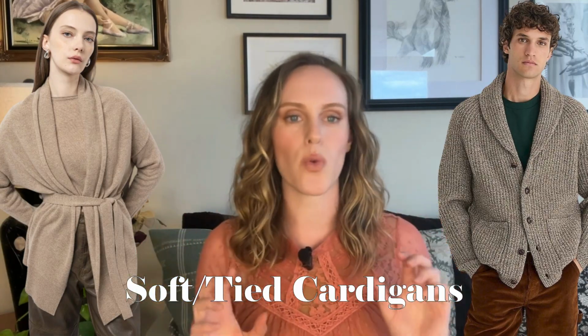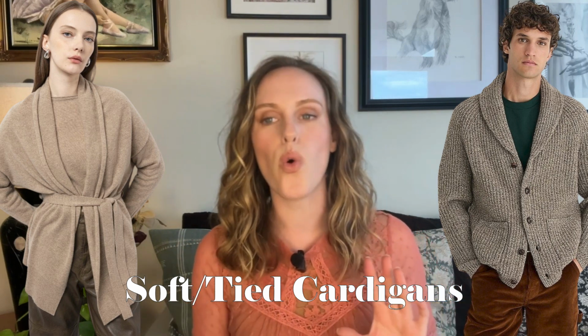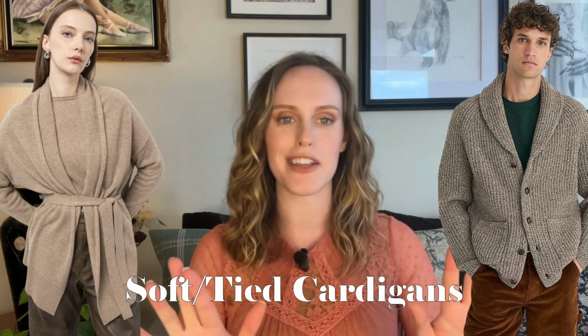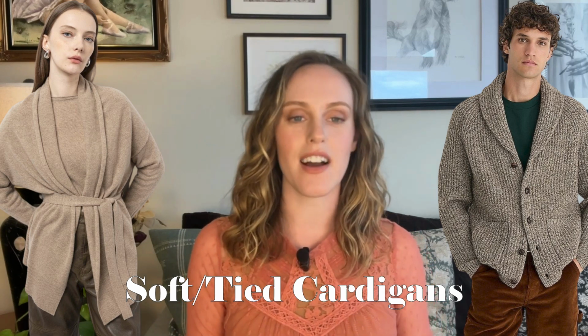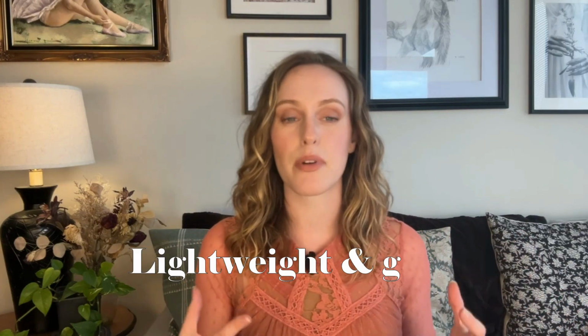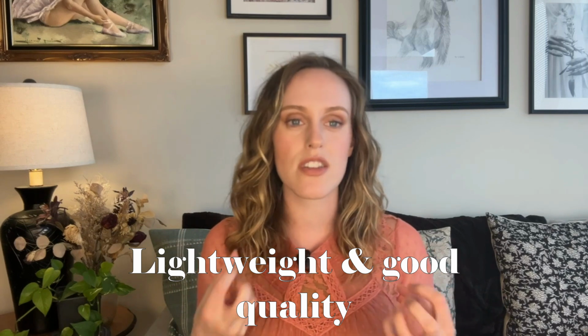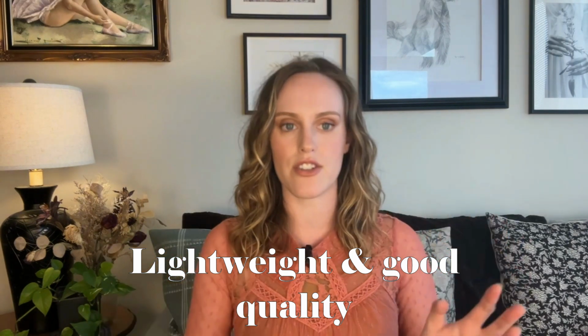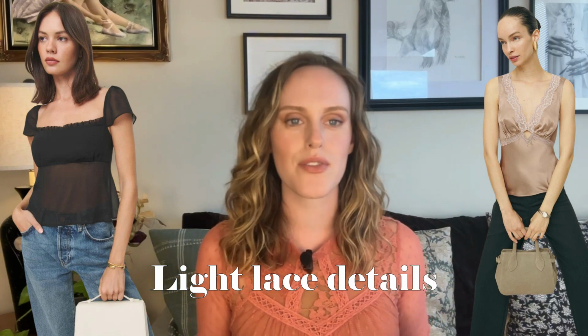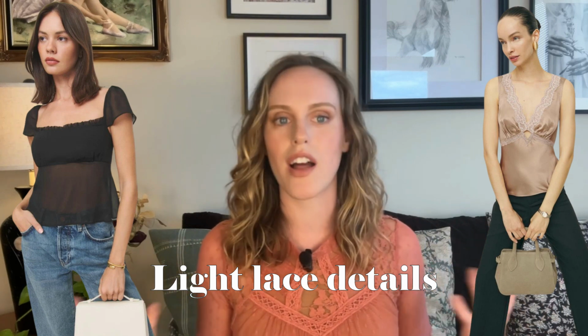For cardigans, you want that softness, again, maybe a rolled collar cardigan or anything with a tie. You get that waist cinched, not in any extreme. But if you are tying a cardigan, that's going to look really good. So look for those kinds of cardigans. For sweaters, you kind of want to look for more of a lightweight knit, but good quality, meaning it holds its shape, but there's a bit of that soft edge to it. Light lace details would look really beautiful. Nothing too frilly, no.